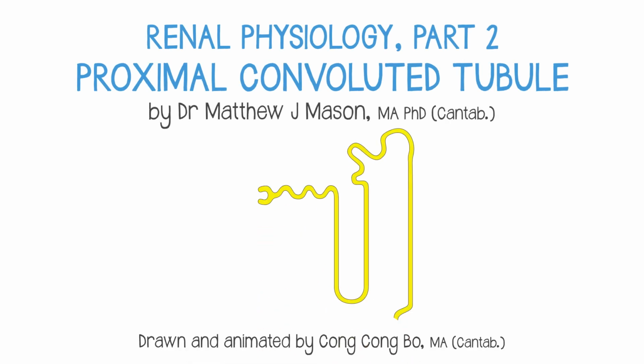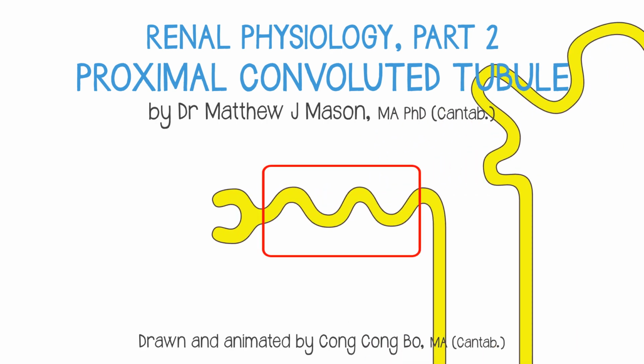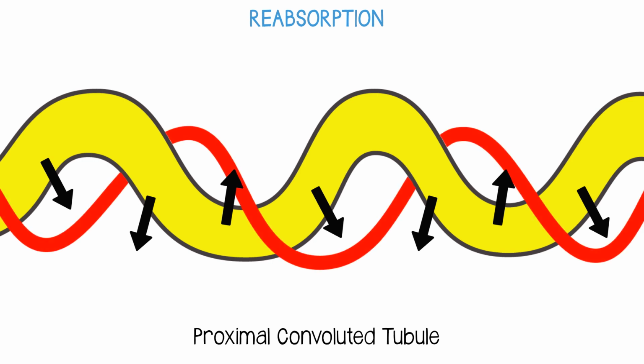Now, as the fluid passes along the nephron, the next part that it comes to is the proximal convoluted tubule. And if you were going to say in one word what the proximal convoluted tubule is about, you would probably say reabsorption. Because the PCT reabsorbs a large proportion of most things back into the blood. There are capillaries surrounding it, and that takes these substances away.